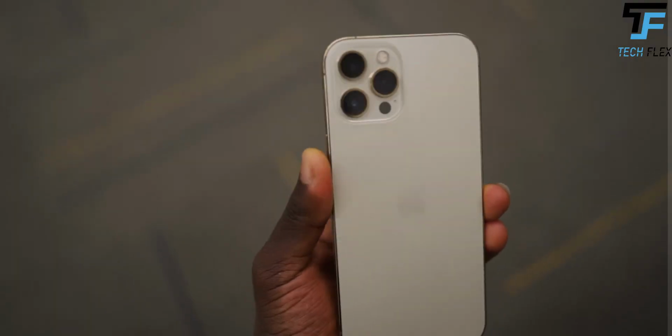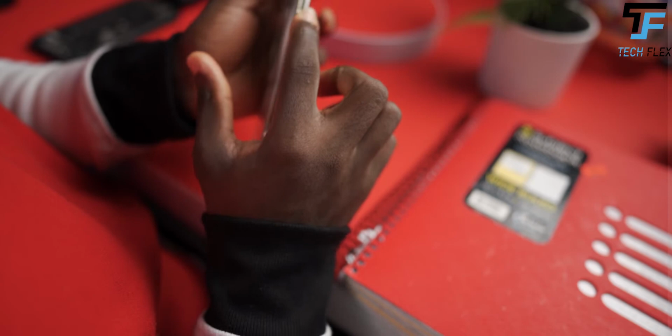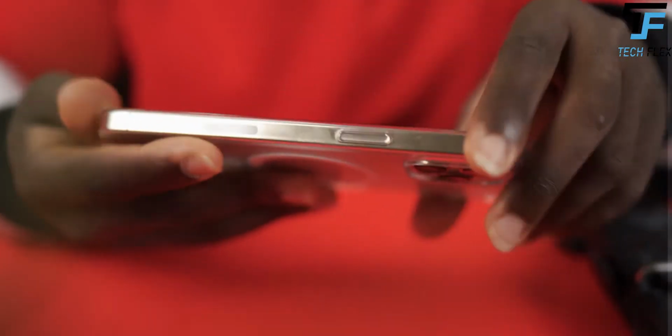The back of the iPhone 12 Pro Max is made out of this matte finish, which doesn't attract a lot of fingerprints, and the sides are made out of stainless steel. That actually attracts a couple more fingerprints than the matte finish at the back, but that's not really a problem since most people are going to be using a phone case on their smartphone anyways.